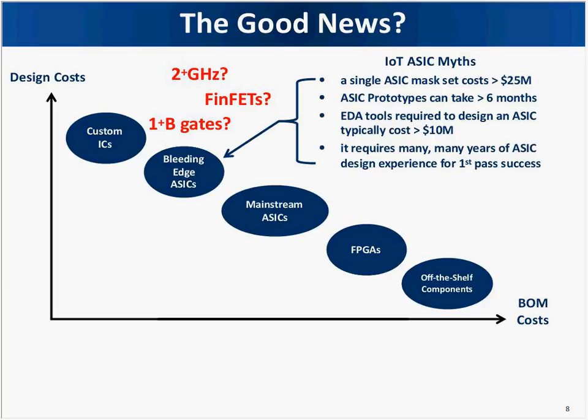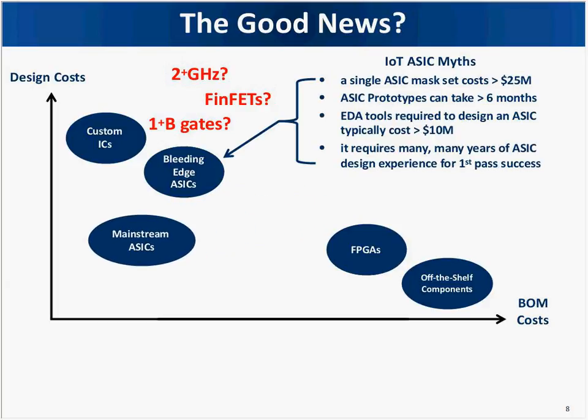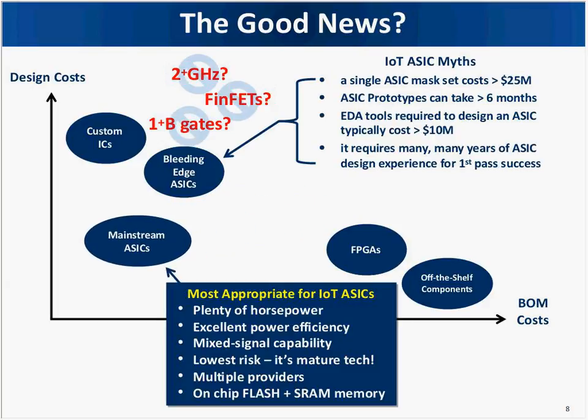You're not running at 2+ gigahertz. You're not building a billion gates. The good news is that the mainstream ASICs that are perfect for the IoT are mature. They've come way down in pricing because all the R&D has been paid off. Literally now you have time and materials to make silicon, and there's plenty of horsepower. These processes can run up to 500 megahertz at an incredible power efficiency. They don't leak nearly as much as the advanced nodes do.